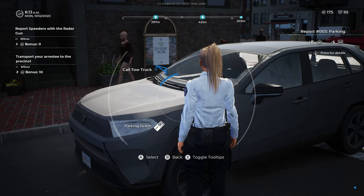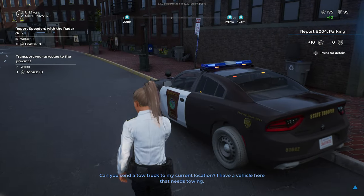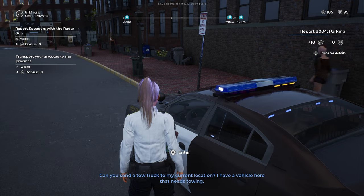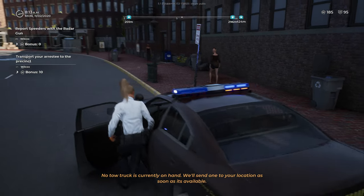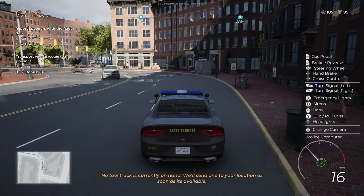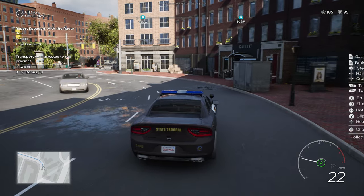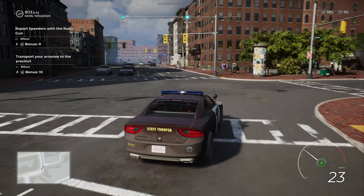Okay, 119, can I get a tow truck down to my current 20, please? Ten four, copy that, thank you, dispatch. Yeah, sometimes I do disagree with the decisions that the game gives, but there we are.